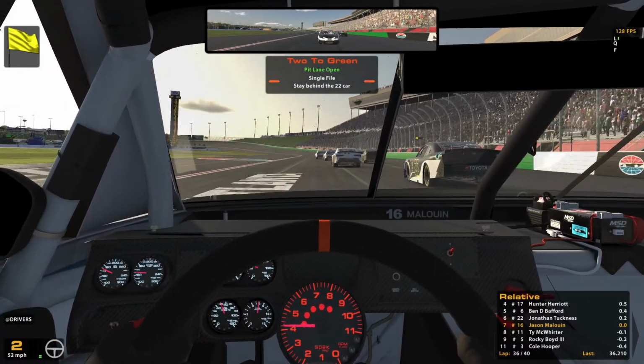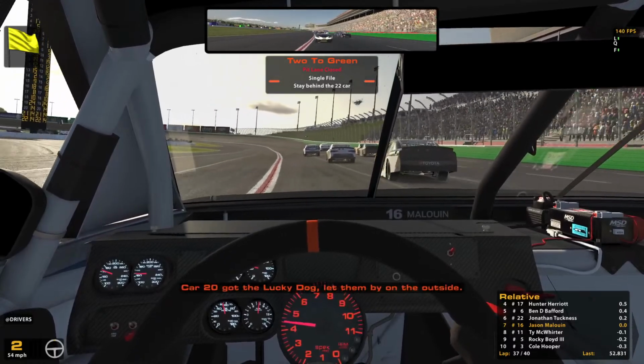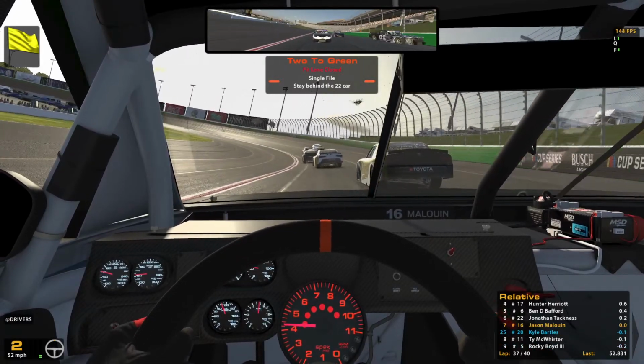Hitting 4 to go here. So yeah, we'll be restarting with 2 to go. This will be a normal restart attempt. This will not be an overtime attempt. So if the caution comes out before we get back to the white flag, we will have 1 more attempt.